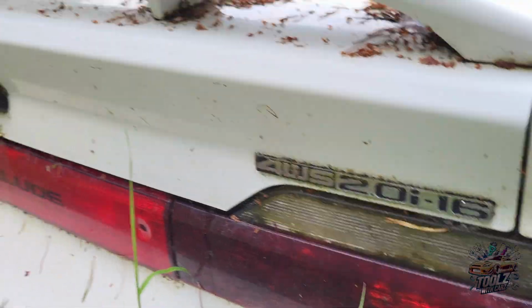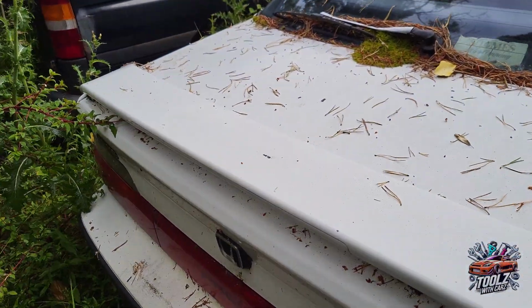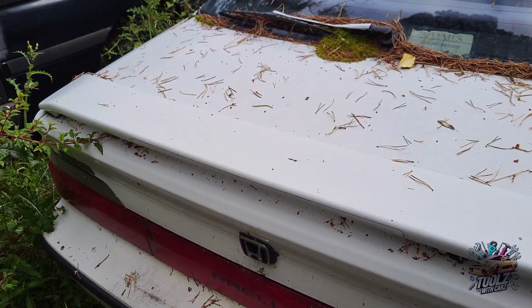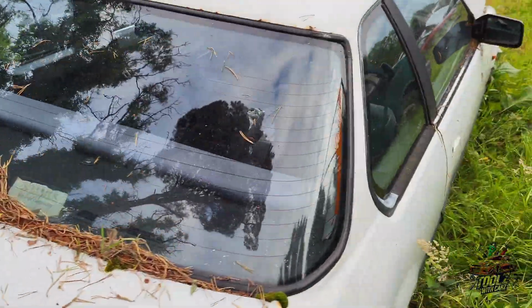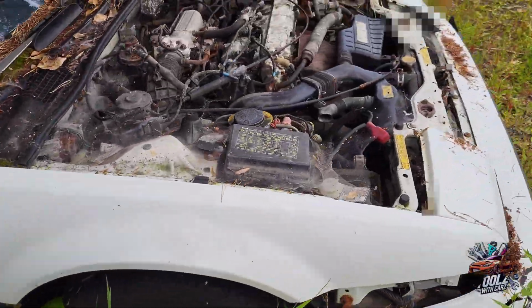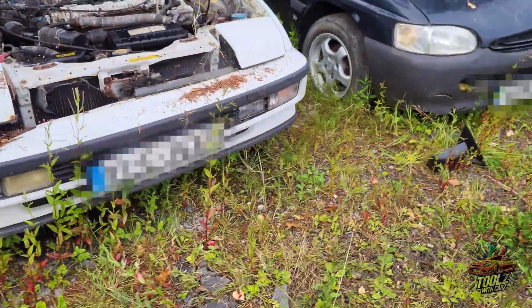So I purchased it, and it's sat here since. Unfortunately, just a few bits and pieces can't be got for it, making it hard to get it done. Wow. Hopefully we'll get it done in the near future. That would be one of the cars for the channel.